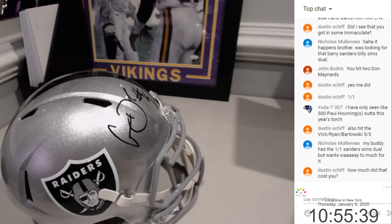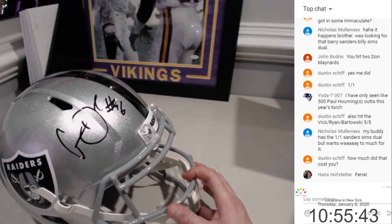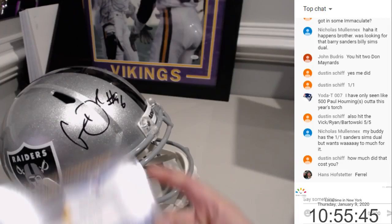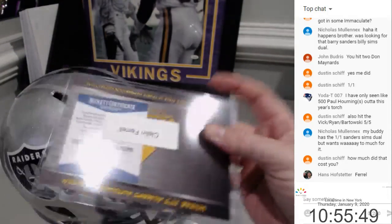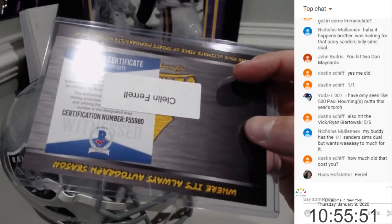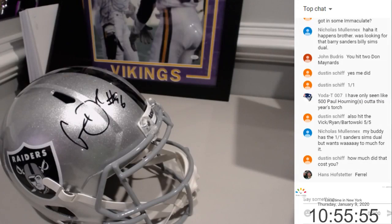It is, yeah, I thought that's who it was. It looks like GD, but it's no. It is, Hans is on point, dude. It is Cleline, Mr. Cleline Farrell, rookie for Oakland. P55980. They made a push at the end of the year, but then just couldn't close the deal. They just needed too much to happen.